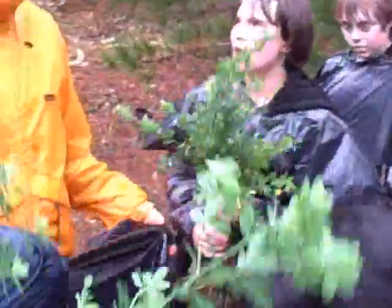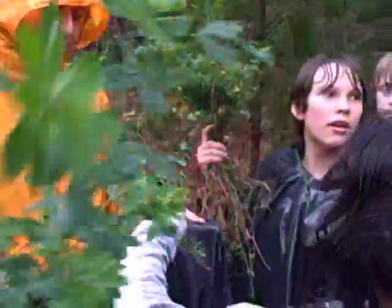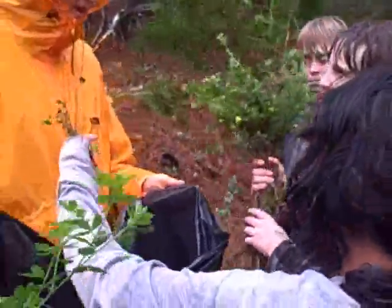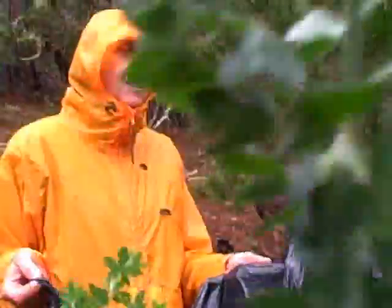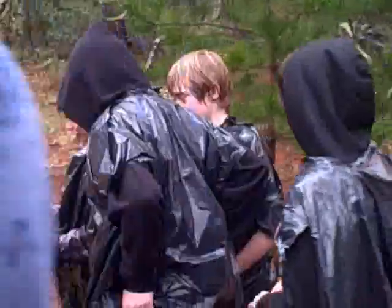Look at all this broom. Good job. Yes, you get special recognition for having one of the tallest ones. Can you bend that in half and then we'll put it in our bag? $150 per Frank. Nice. So, Sean and Frank are tied in first place.